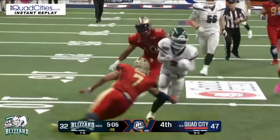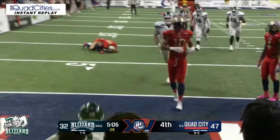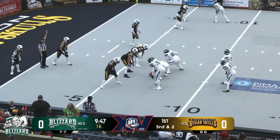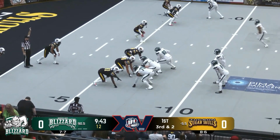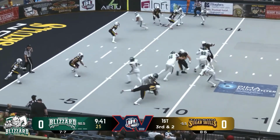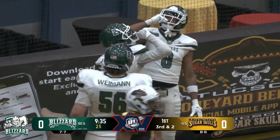He did. He did. They actually took a little something out of the Wheeler. 3rd and 2 now. He picked up 1. So 3rd and 2. Sugar Skulls defense trying to get a stop here in the early going. Johnson's going to fake the throw, and he's going to go into the end zone. Green Bay strikes first. Touchdown, Blizzard.